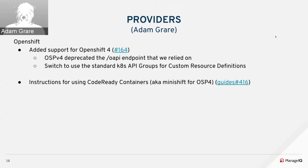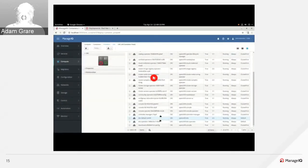We didn't support that for a long time, but in this sprint, we switched over to using those API groups in that OpenShift provider, and so now OpenShift 4 is supported. Along with that, we also added instructions for using code-ready containers, which is essentially a mini shift for OpenShift 4. You can go to the guides link there to get a nice list on how to actually set that up. If you go to the next slide, we will have a demo of using code-ready containers specifically, but it would be the same for any OpenShift 4 provider that you wanted to add.